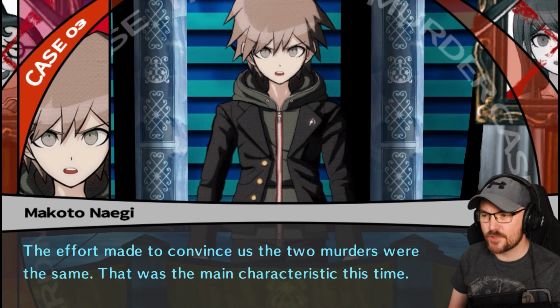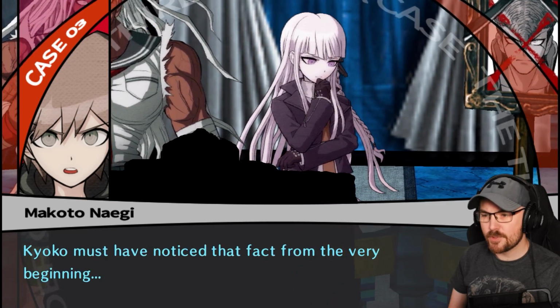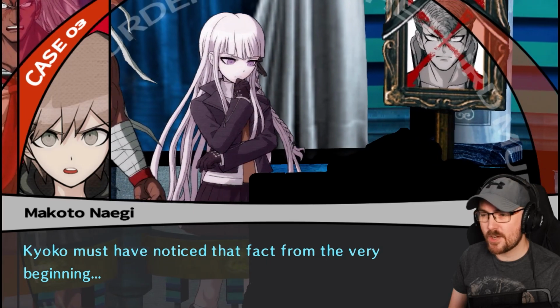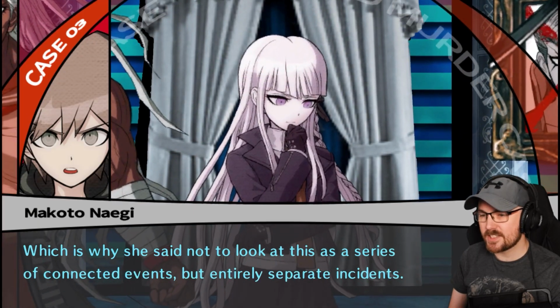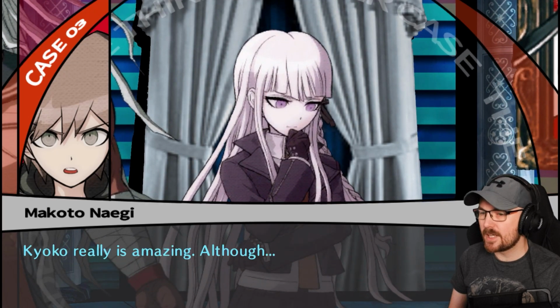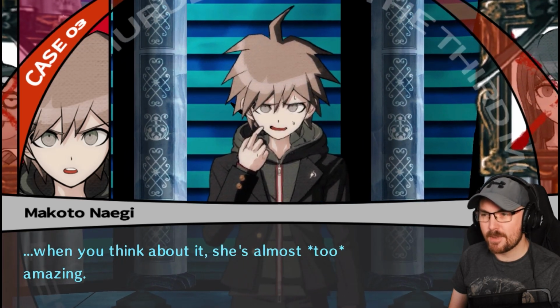The effort made to convince us the two murders were the same. That was the main characteristic this time. Kyoko must have noticed that fact from the very beginning. We still don't know where she was though, do we? She's not actually said that yet. Which is why she said not to look at this as a series of connected events, but entirely separate incidents. Kyoko really is amazing. Although, when you think about it, she's almost too amazing.